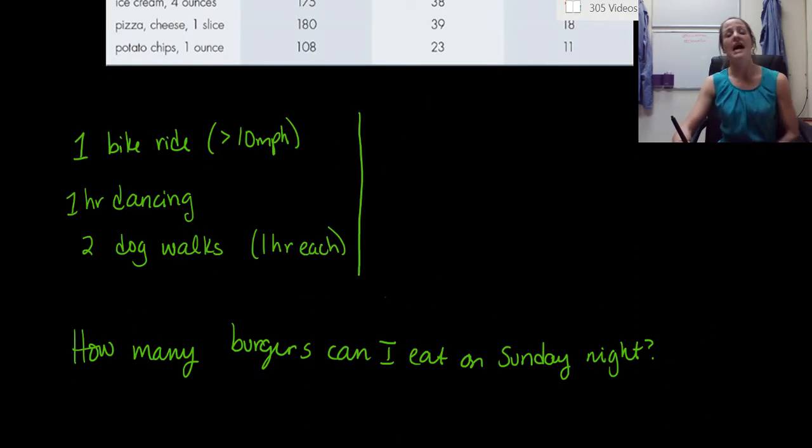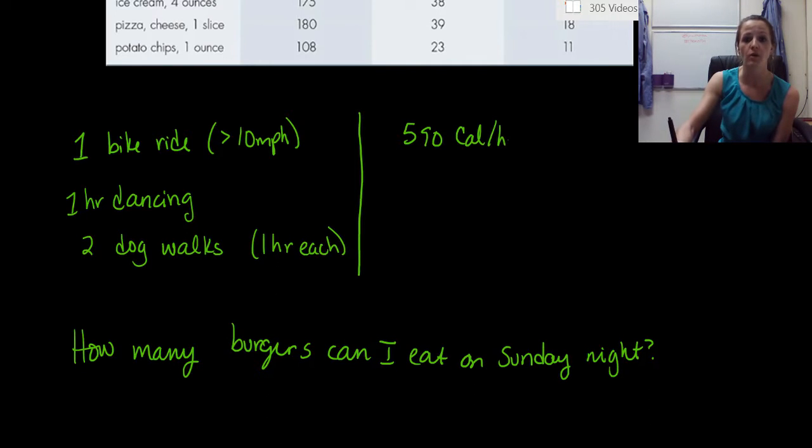Hopefully you did. There's a lot of math and you had to pull some numbers off these tables, so hopefully you were able to do this. But basically, if I go on one bike ride, let's say we go for an hour and it's greater than 10 miles an hour, then I would be burning about 590 calories per hour. For an hour of dancing, if you look at the chart, it would be about 330 calories burned per hour.